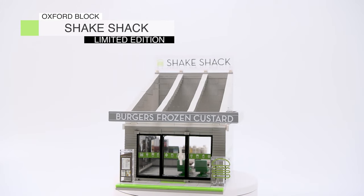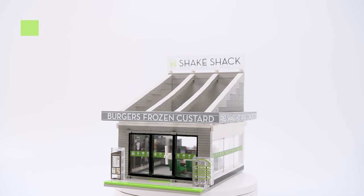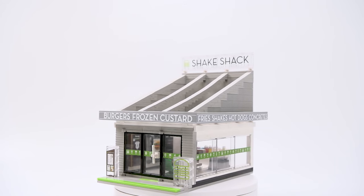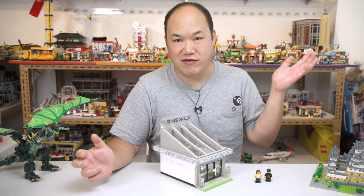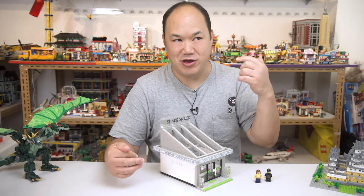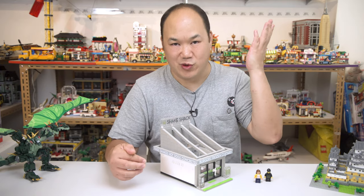So maybe this isn't limited? I'm not quite sure. I'm just gonna say it is limited because I'm not sure how you're gonna find this. There's no model number, and I have no idea how many pieces there are in this. Maybe I'll do another giveaway with guessing pieces. Yeah, maybe next time. I'll start doing more giveaways for you guys.